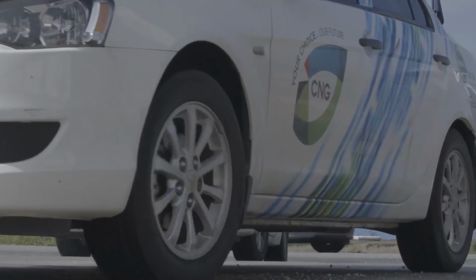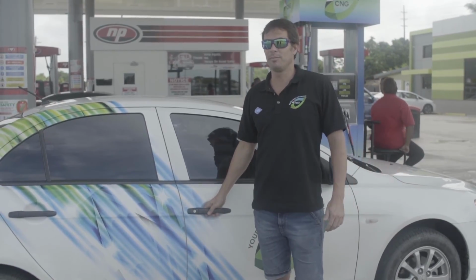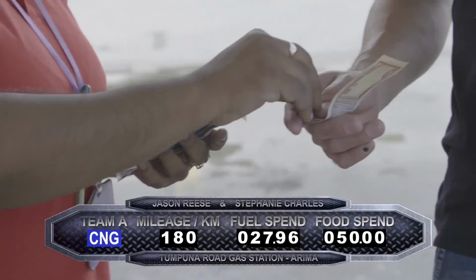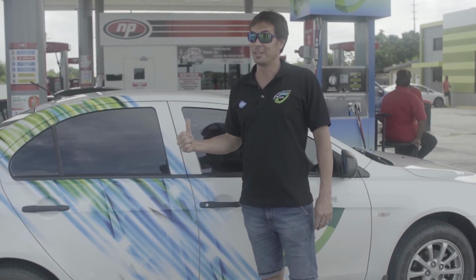So leaving Toco, we had to make a small diversion to Rima to fill up with CNG, only because the CNG implementation in Rio Claro was not completed yet. So we just filled up for $14, actually $13.96. So just under $14. I paid them $15 and I got a dollar change. Are we going on the road again?